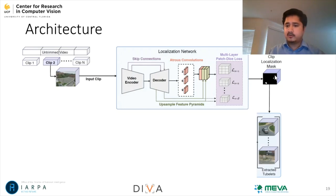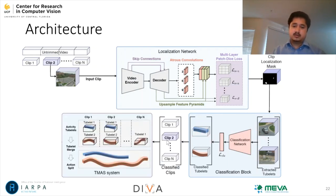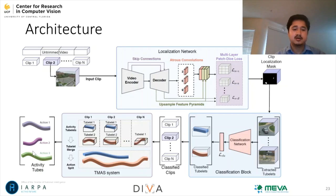Now with this foreground background mask, we extract these activity cuboids, and then these activity cuboids are passed to an action classifier, which assigns activity scores to each of these cuboids. Now to get the final detection, since some of the activities will be very long and some of them very short, we have proposed an NMS algorithm, a post-processing step, which tries to connect these activity cuboids together. The way it does this is, if the cuboids belong to the same activity, it tries to merge those. And if we have a single cuboid in which we have multiple activities, in that case it tries to split it. And finally, we get these detections where each cuboid is an activity instance, and this can be used for evaluation.